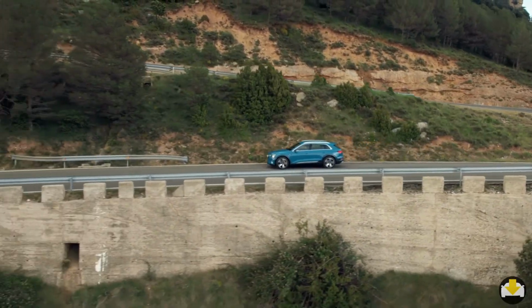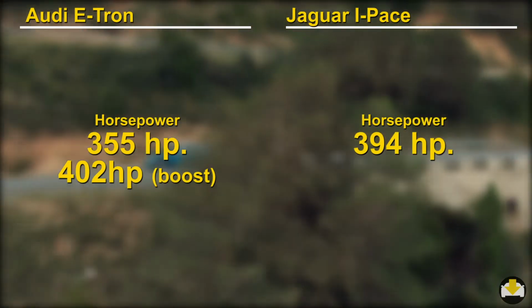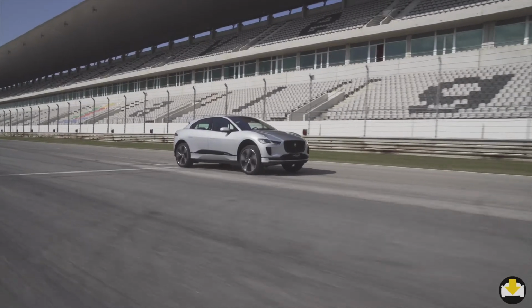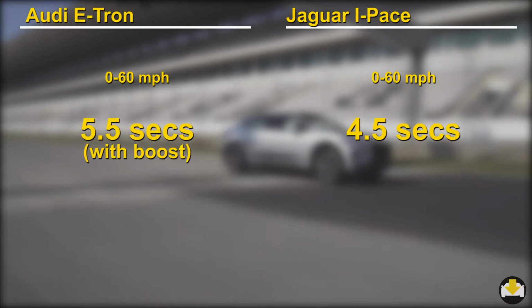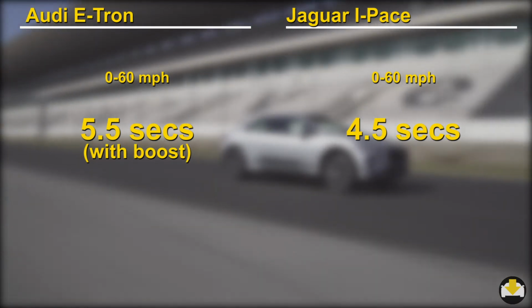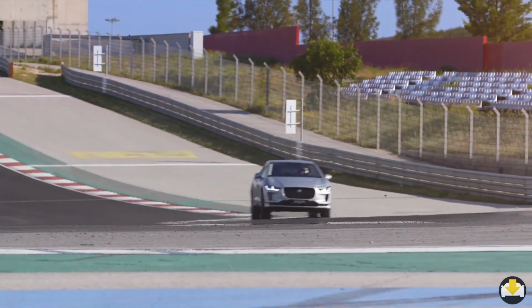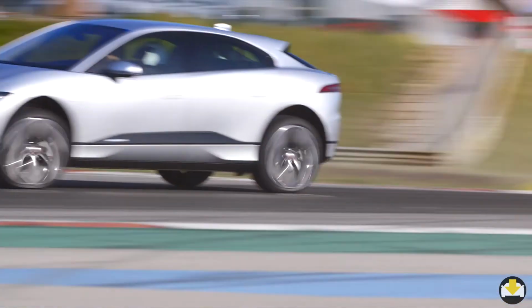In boost mode, the e-tron has more horsepower, while the I-Pace has more torque. Combined with its lighter weight, the I-Pace is a full second faster in a 0 to 60 sprint. Not only is it faster, but the I-Pace offers a sportier, more agile driving experience than the e-tron.